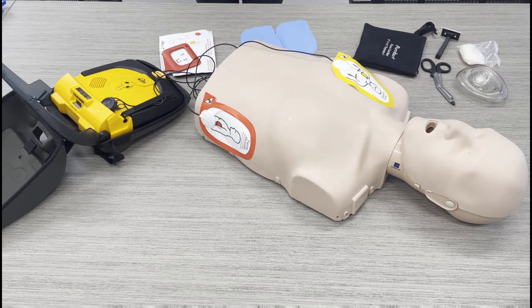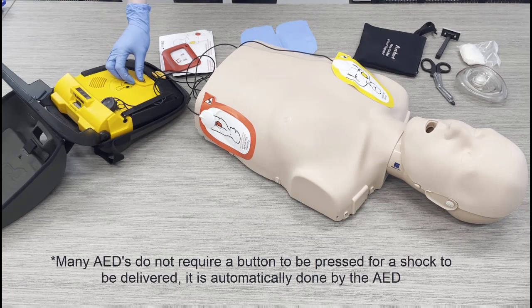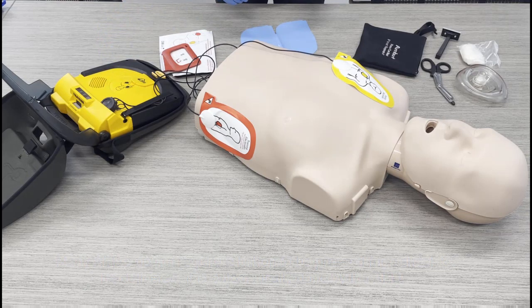Evaluating heart rhythm. Stand by. Preparing to shock. Everyone clear. Press flashing button. Shock delivered. Provide chest compressions and rescue breaths.